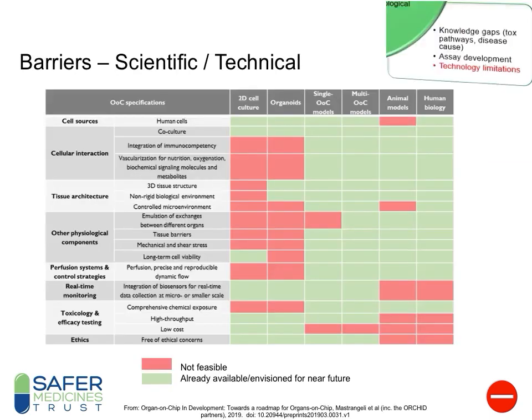In terms of other barriers, there's always going to be scientific and technical ones, be it just fundamental knowledge gaps in terms of disease cause and pathways, but also in terms of the technologies themselves. And I think we've touched on some of these as well yesterday. So things like exchange between different organs, tissue barriers, etc., we spoke about yesterday. So it's good to understand what the limitations are and whether they're going to be addressed or whether they're just not feasible. And that's okay. We can work with that. And I'll talk a bit more about how you can do that.